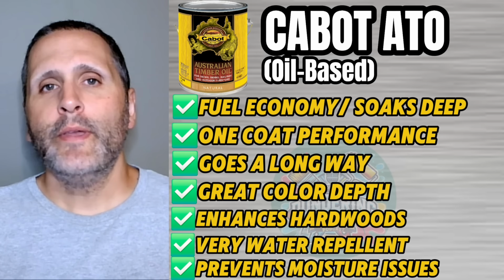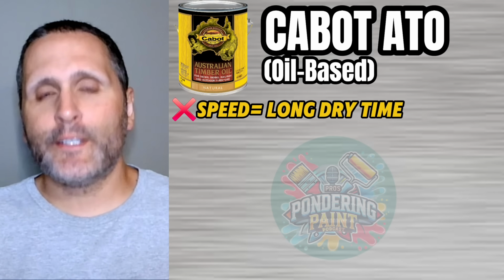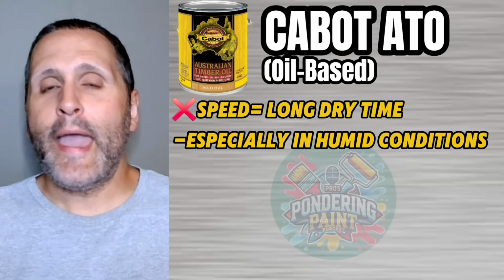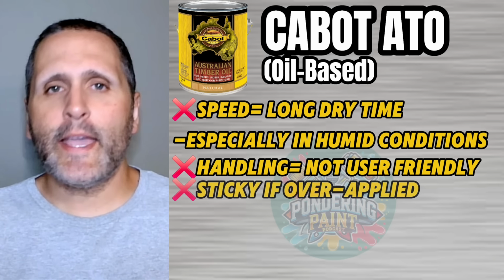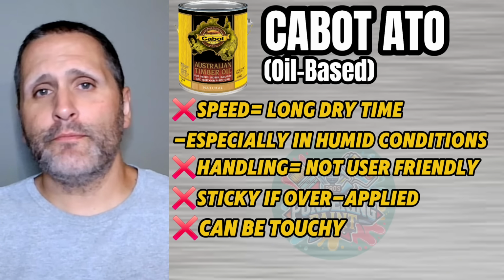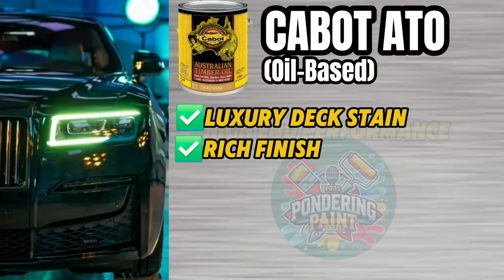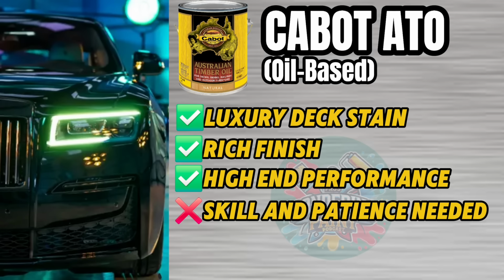The cons is its speed. This is known to have a very slow dry time, especially in humid conditions. The handling, it isn't super user-friendly. It can be sticky if you over-apply it, and can be touchy in high humidity. The verdict? This is the luxury vehicle of deck stains. Rich finish, high-end performance, but it demands skill and patience behind the wheel.